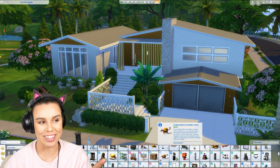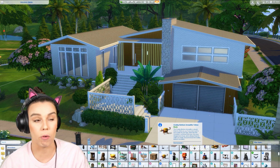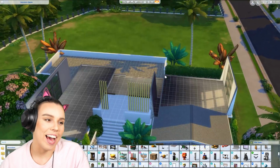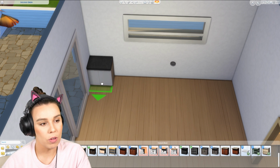I like the yellow. I think it's a little bit eccentric, but I thought most people who want to download this would probably prefer the white because it's a little bit more conservative. But I did have fun with the yellow. Those are from City Living. And first up, we're going to do the kitchen.